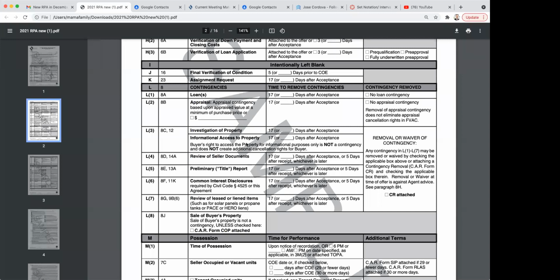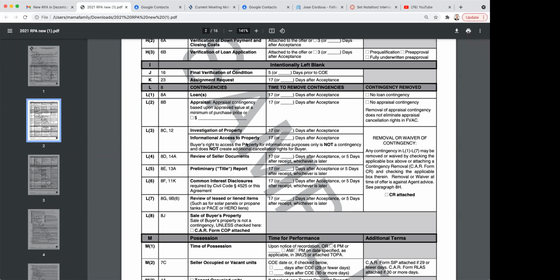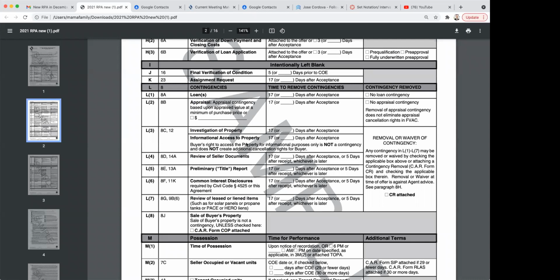So, everything's for informational purposes, right? But can you not say, oh, well, you didn't give me access, so I'm backing out? Buyer's right is not a contingency and does not create... So you can't back out just because they didn't give you access, or, I mean, I'm making that up a little bit. They have to have seen it in order to write an offer, unless they put other and subject to interior. Or what if the buyer wants to go in and measure something? Well, that kind of makes it sound like the seller doesn't have to let you in the house after the original offer is made. Is that what that says?